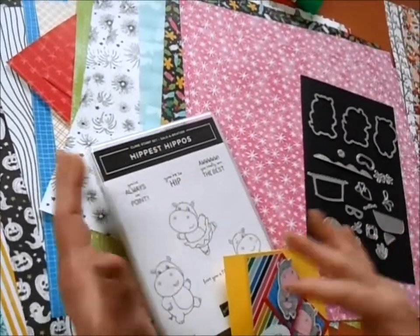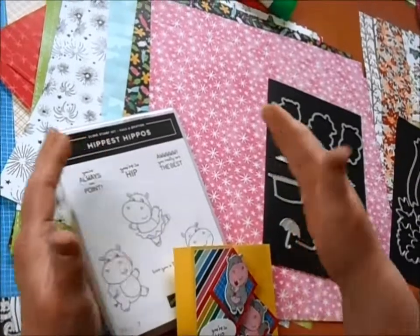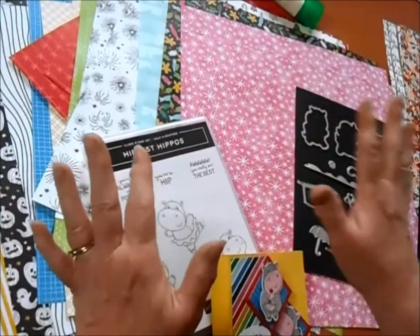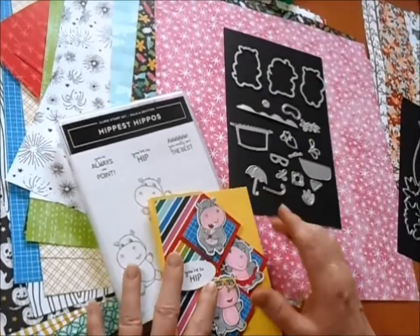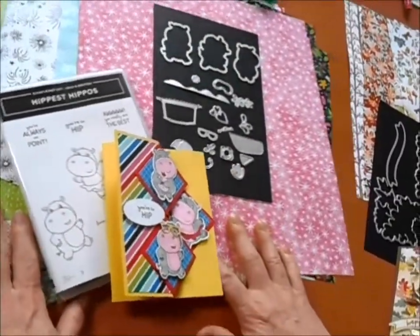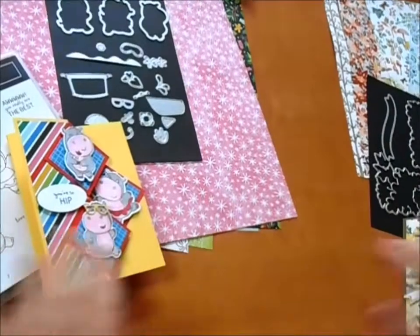Because Sale-a-bration, $50 free items, and then when you get to $150 you get free other things. Oh my goodness, what a fantastic time of year. So don't miss out on these hippos. Well, let me show you what else I have for you.